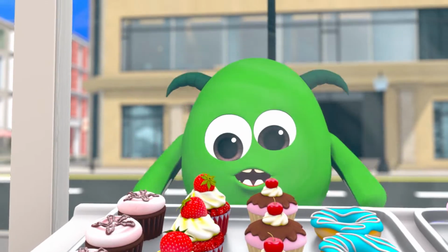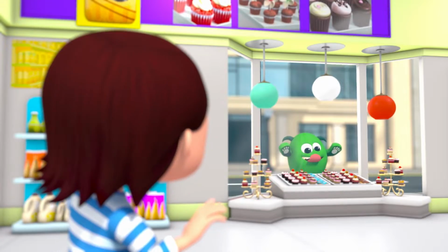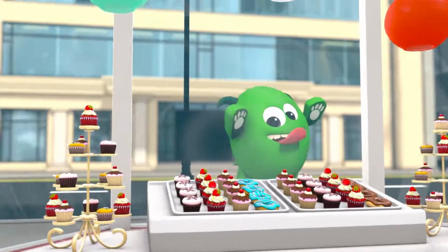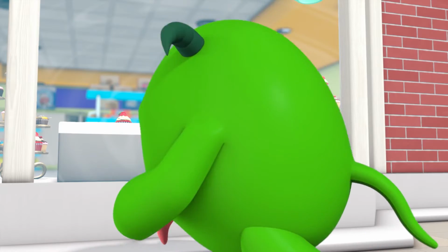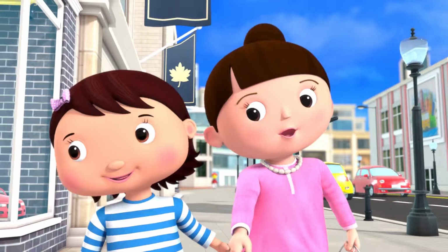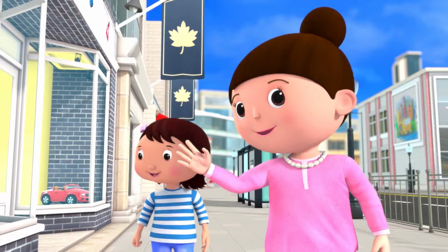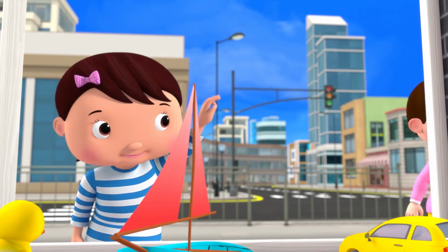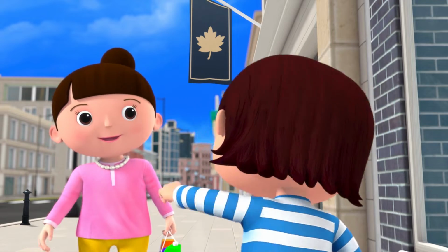Let's go to the baker's shop to buy a special treat. What cake shall we buy? They all look good to eat. I like the one with the cherry on top. I just love it when we shop. Let's go shopping, come with me. So many things to buy, so many things to see. Let's go shopping, come with me.